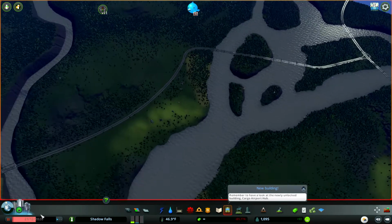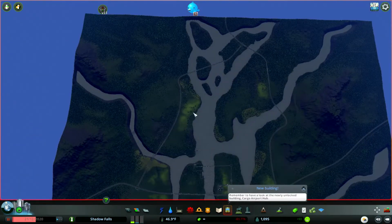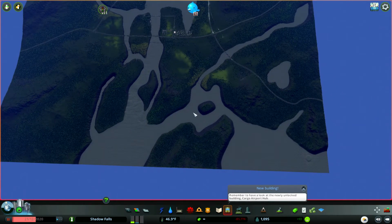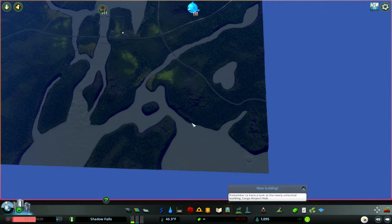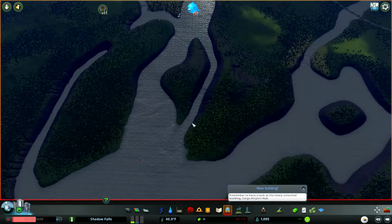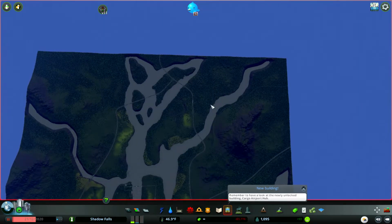I'm also interested in doing something from The Secret World. If you ever played that MMO, they have a town called Solomon Island, which is a fishing village which is beset by all sorts of horrible creatures. I need to create some type of lagoon, not really a lagoon, but a bay for that. So maybe I'll do that down here, or maybe over here.